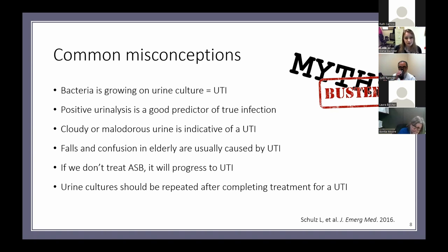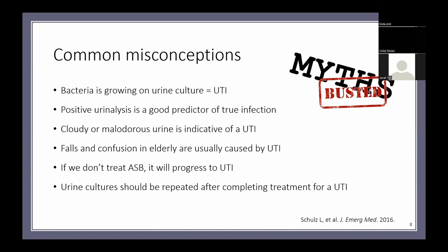Falls and confusion in the elderly is usually caused by UTI. This is a big one and a common reason for hospital admissions we see on a daily basis. There are many reasons why elderly patients may be falling or confused. These reasons include dehydration, medication side effects, maybe chronic heart and lung exacerbations, and things like that.